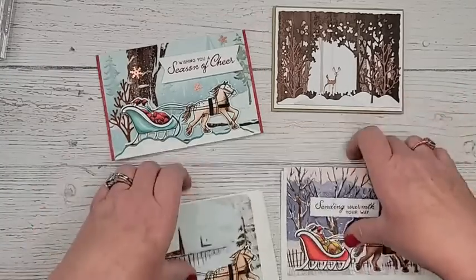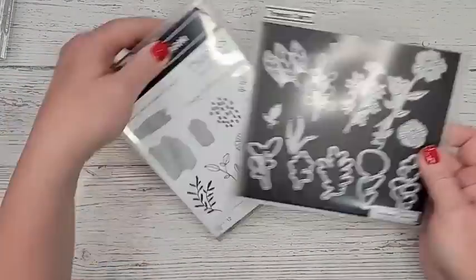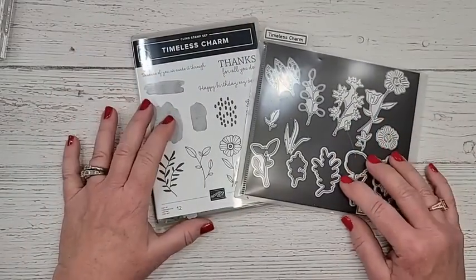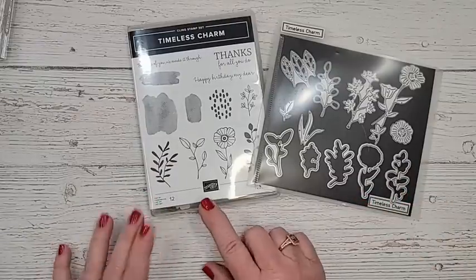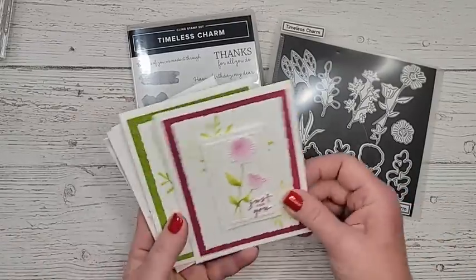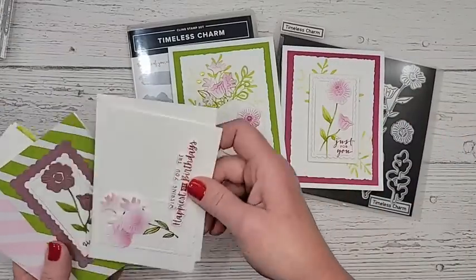All right, so now I'll just quickly show you, and then I'll let you go. The Timeless Charm. This is another bundle that we were able to pre-order this month as a demonstrator from the online exclusives, and you will be able to order it July 6th. I'll show you very quickly what I came up with so far, and these will be on my blog next week.